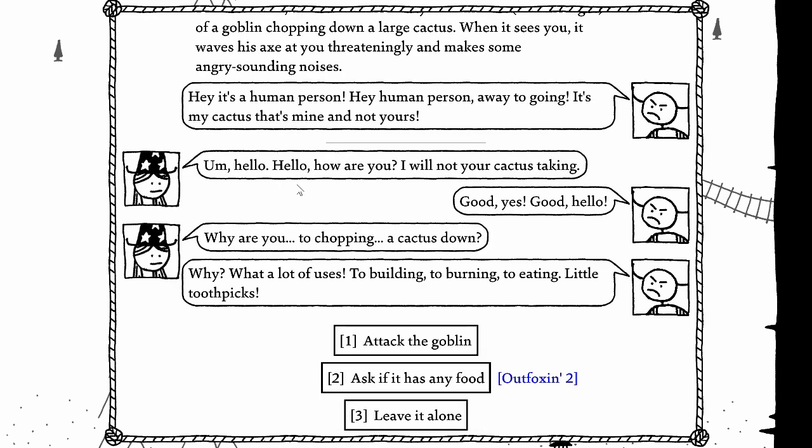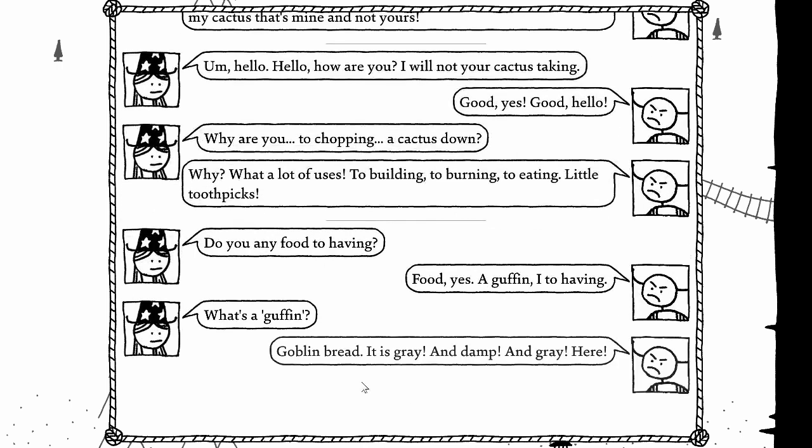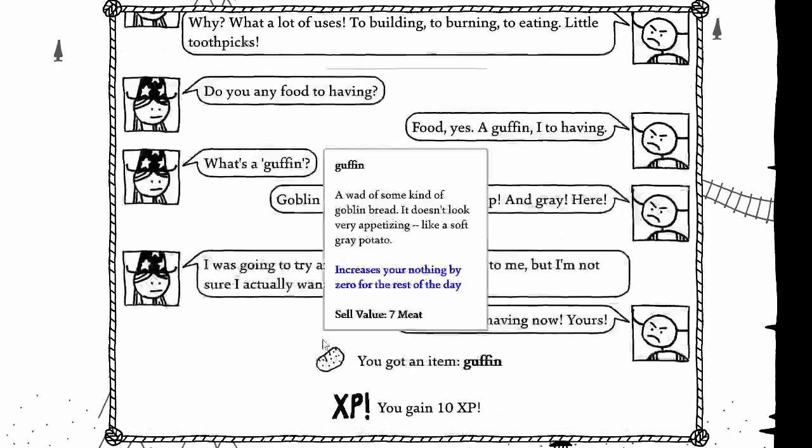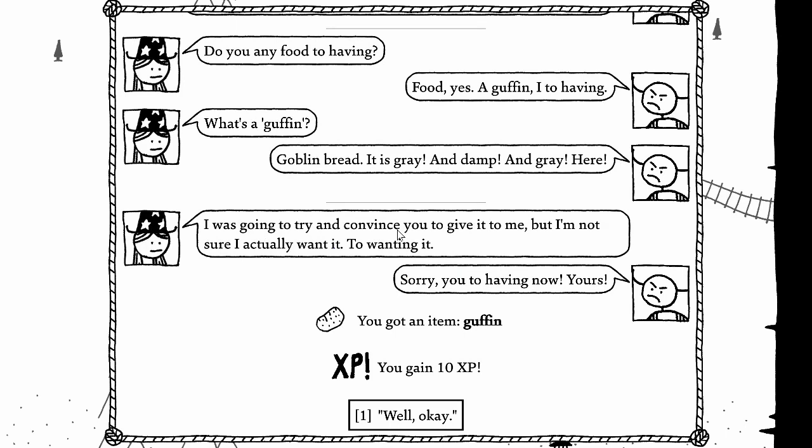Talk to it. Hello, how are you? Oh, not your cactus taking. Good, yes, good, hello. Why are you to chopping a cactus down? Why? What a lot of uses. To building, to burning, to eating, little toothpicks. Do you any food having? Yes, food, yes, a guffing. I to have. What's a guffing? Goblin bread. It is grey and damp and grey. Here. I was going to try and convince you to give it to you, but I'm not sure I actually want it. To wanting it. Sorry. You two having it now. Yours. Okay.